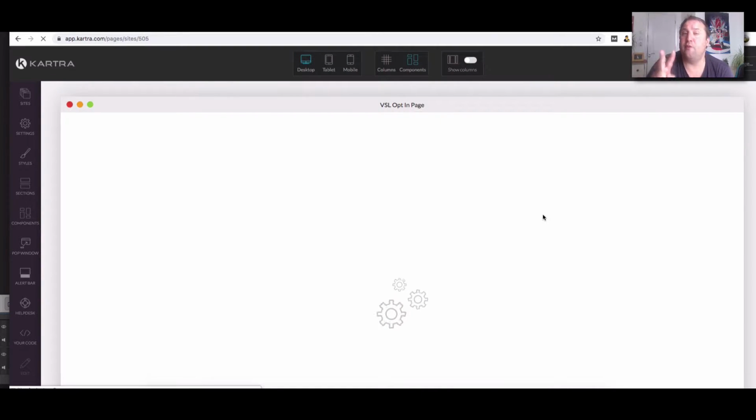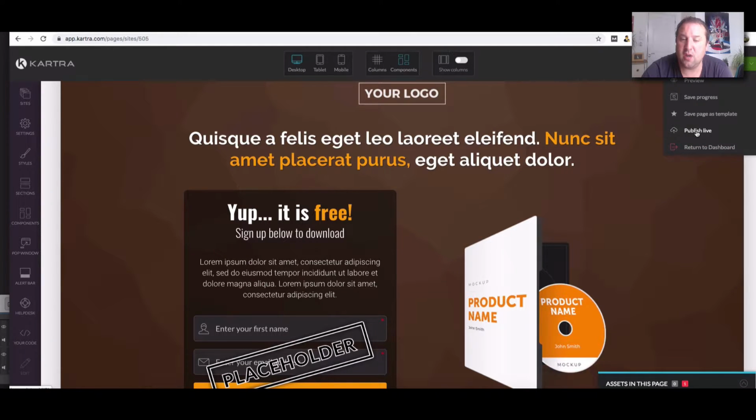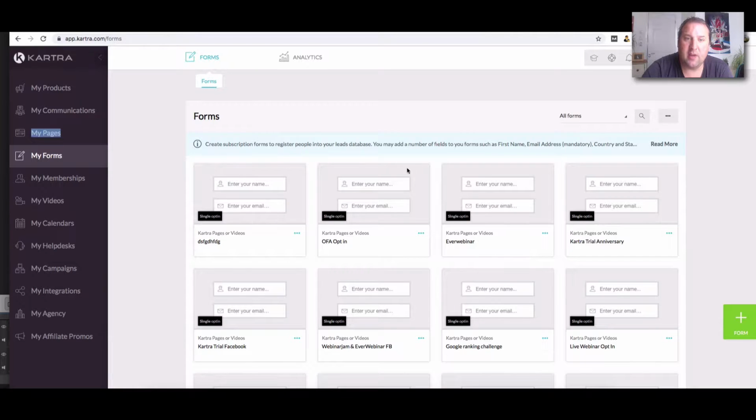Now we're going to need two forms, because we're going to need one form for the calendar, and we're going to need one form for the opt-in page here. So what I'm going to do is I'm just going to leave that as is, and we're going to publish it, and then we'll come back to it. And then we're going to create some forms.